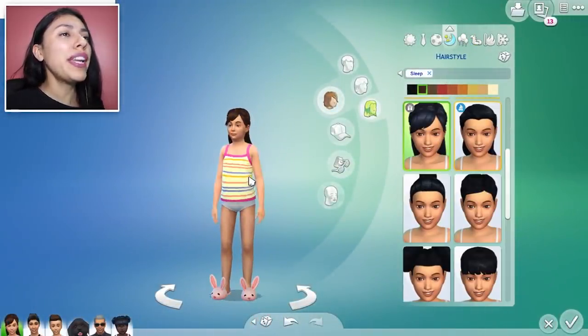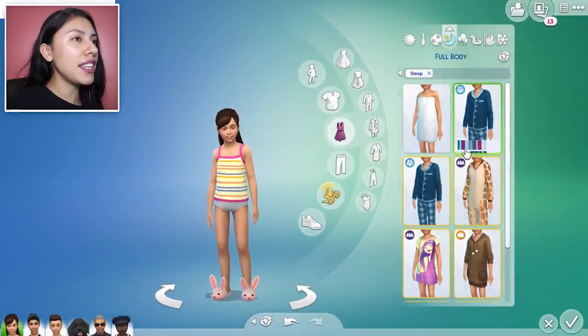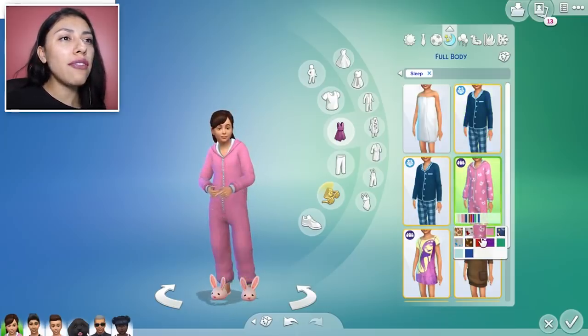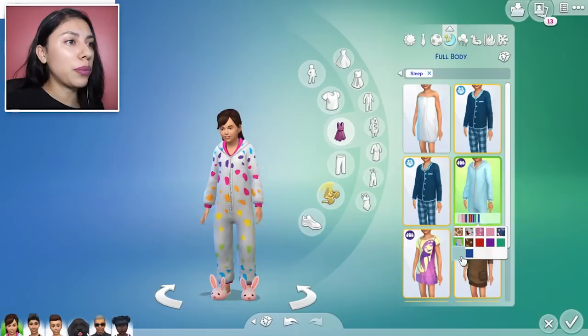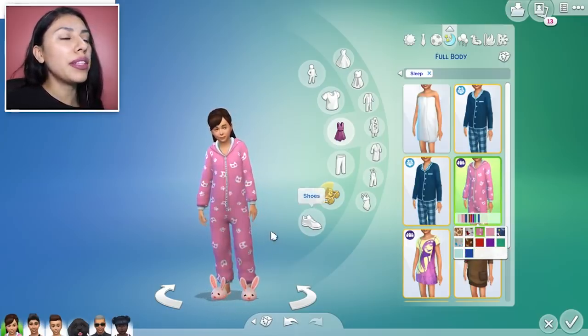All right, and now PJ time! Who doesn't love some nice PJs? Let's see if they have any cute onesies or anything like that. They do have a onesie! We have to go with the onesie. We have to. You cannot not go with the onesie.